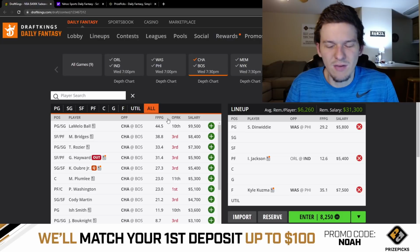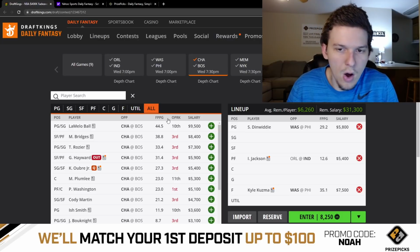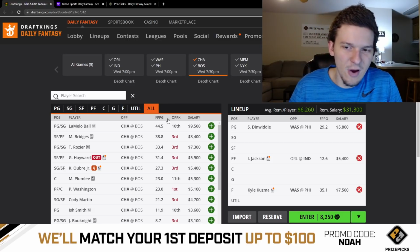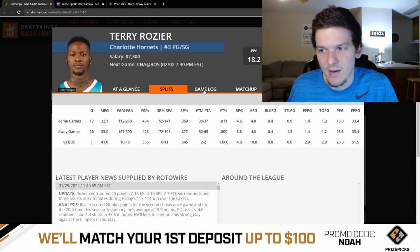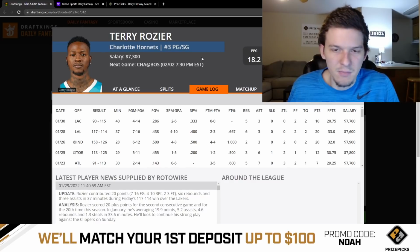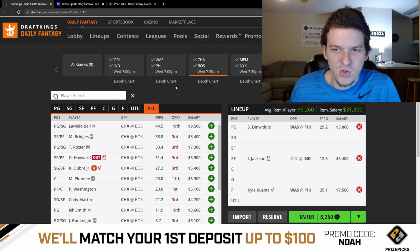Given the tough matchup, given the price tags on these guys, I don't think there's a ton that stands out from Boston. LaMelo always has upside, but at 9,500, you're kind of paying the premium for him. I think Terry Rozier at 7,300 looks kind of appealing. Revenge game for him against the Celtics. He played really well against them earlier this season. I think Rozier is fine at 7,300. He's kind of been struggling lately, but I'm okay going to him on this slate. Outside of that, I don't really see too much I like from Charlotte today.